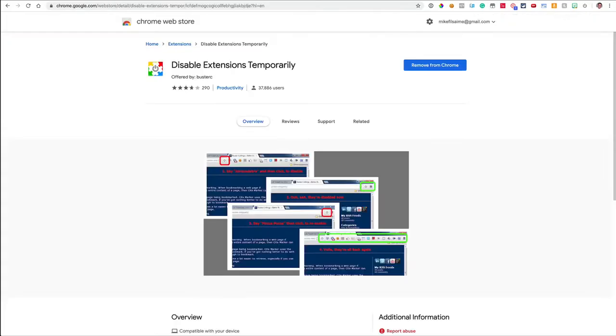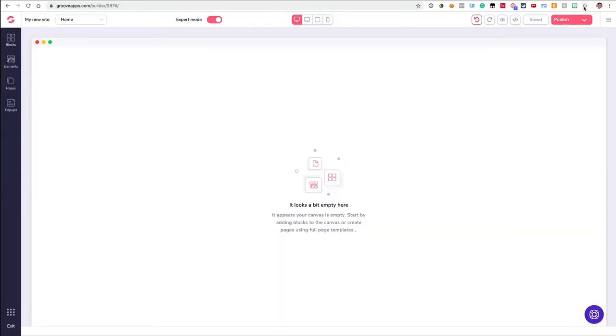So what I recommend you do is go to the Chrome Web Store and look up this extension called Disable Extensions Temporarily. I have it installed. You would just click install, and what that would do is it would look like this little power button right here. And just like this, I just click that and all of my Chrome extensions just went off, and I'll have absolutely nothing working within the website trying to conflict with the builder. When I'm done, I simply click turn back on, and then I just drag this here like that, and you'll see all my extensions are back. But for here, I'm going to shut them off so that I get a better experience.